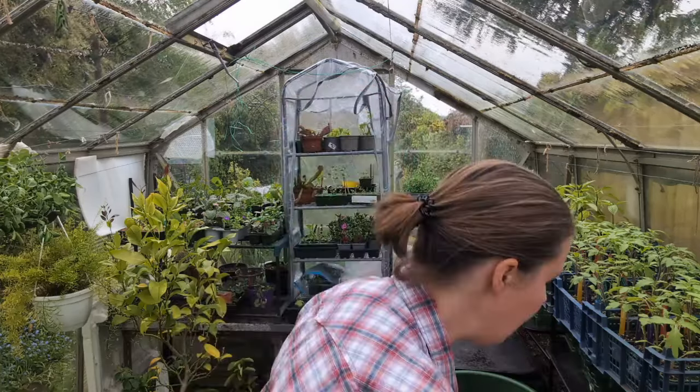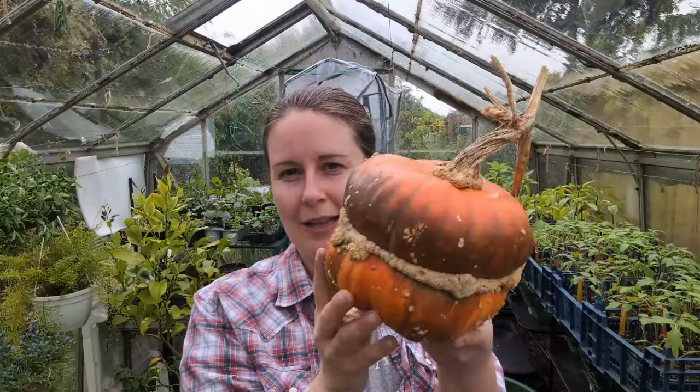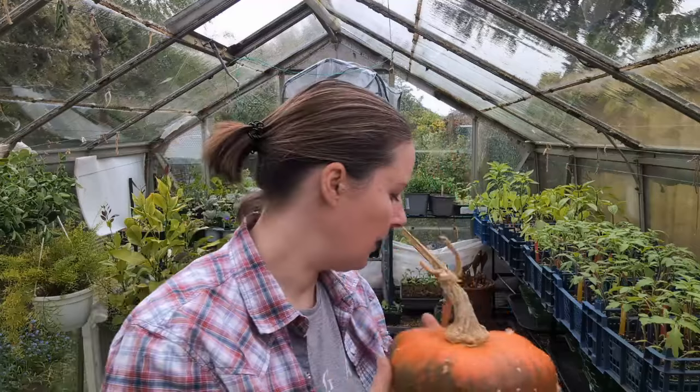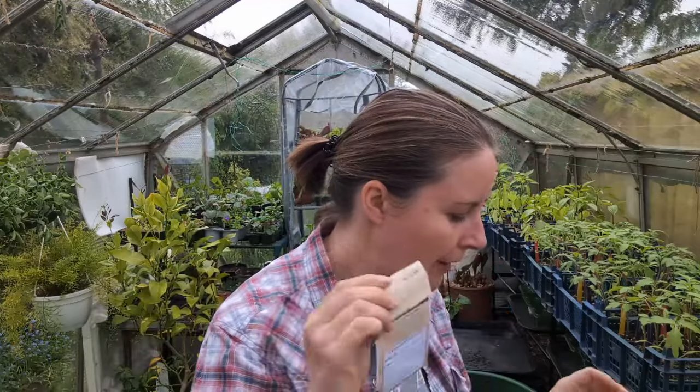Fungo. So I still have two of my Fungo squash left. This was my absolute favourite to look at last year, and I'm definitely growing those again. Again, not sure I've got that many seeds left.